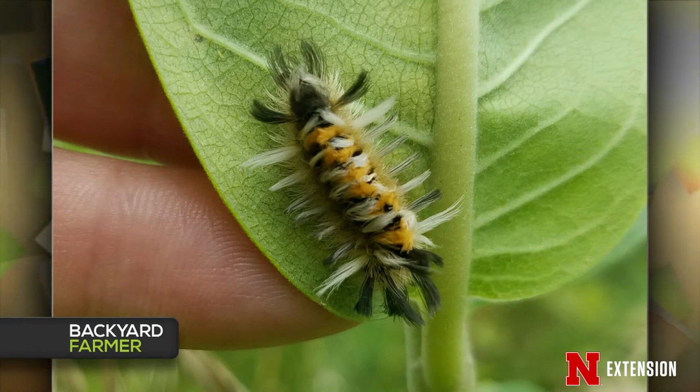Usually they feed gregariously, especially when they're younger, and they can really wipe out an entire milkweed plant as far as the leaves. They're not really in competition with monarch butterflies. They tend to like the newer leaves, the monarchs do, and these will eat even the older yellowing leaves. So they're not necessarily something that we need to really worry about. But again, they're also nice to have in the landscape.